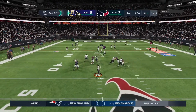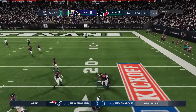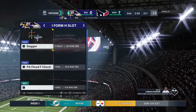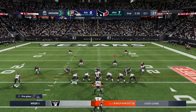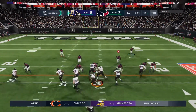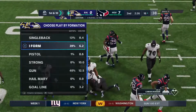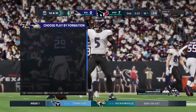On 2nd and 11 now, Jackson. And that'll be complete to Dobbins. 11 yards on the pickup, and that's going to make it 3rd down and less than a yard. A gain of 11 brings up play number 7 coming on this drive. It's 3rd and inches. Now a handoff as they run left side. And he gets this down to the 18, good enough for a 1st down. 3rd down turns to 1st with that 5-yard pickup.